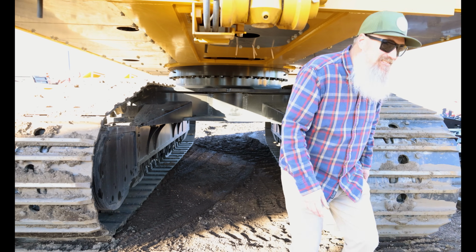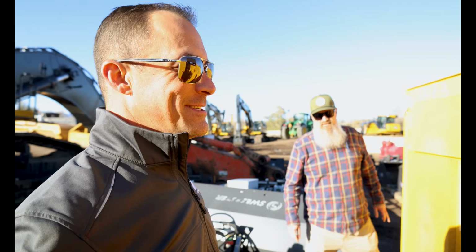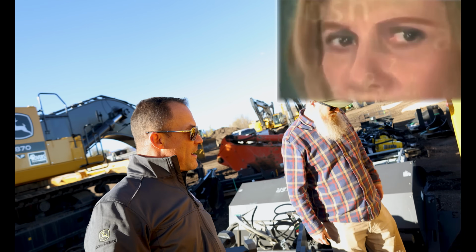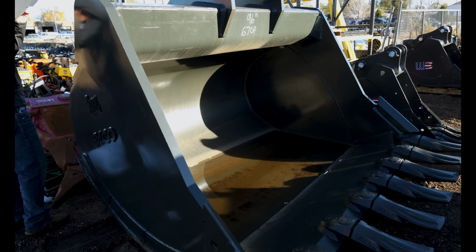This thing is insane. This is a 12,500 kilogram weight. So I'm not from Europe. 12,500 kilograms times 2.2, your 28,000 pound chunk of iron right here.